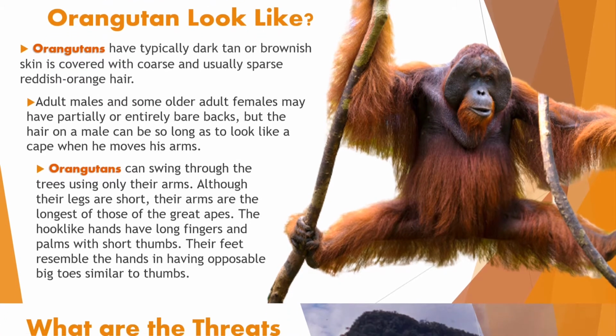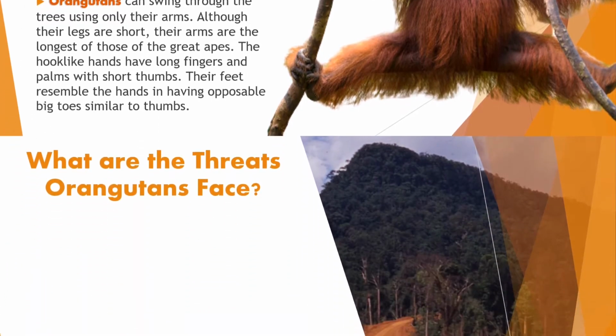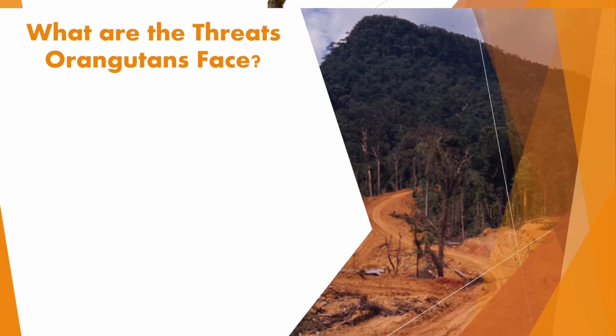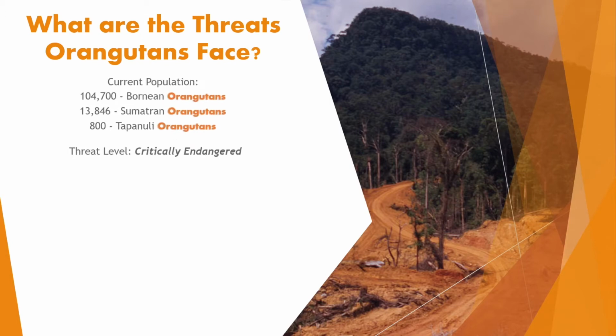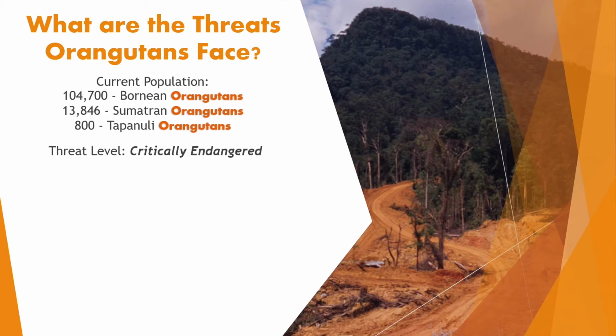Here are some numbers for the current population of the orangutan. There are 104,700 Bornean, 13,846 Sumatran, and less than 800 Tapanuli. Their threat level is considered critically endangered.